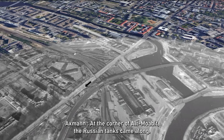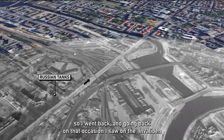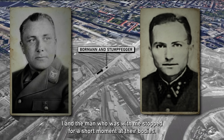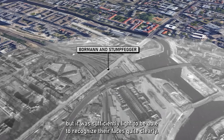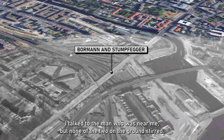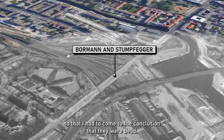And then? At the corner of Altmorbid, the Russian tanks came along, so I went back, and going back on that occasion, I saw on the Invaliden Bridge Bormann and Stumpfegger lying on their backs. I and the man who was with me stopped for a short moment at their bodies. I recognised their faces very clearly. Was it daylight? No, it was about 2:30 in the morning. That was the morning of May the 2nd? Of May the 2nd. It was not clear moonlight as Trevor Roper says in his book, but it was sufficiently light to be able to recognise their faces quite clearly. I talked to the man who was near me, but none of the two on the ground stirred. They showed no signs of life when we touched them, so that I had to come to the conclusion that they were dead.